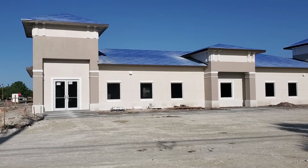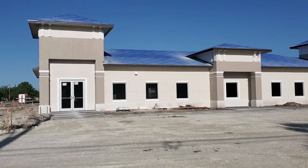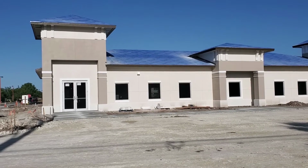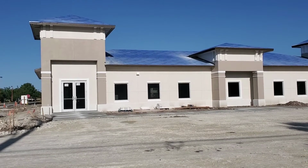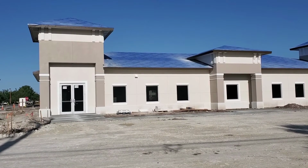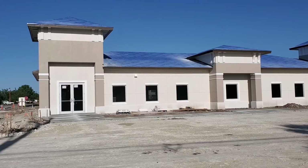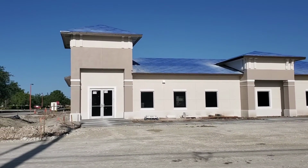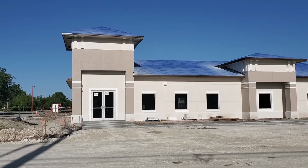It's 2,253 square feet. It's designed for medical use. This property is overparked. We have 17 extra parking spaces over what's required by code. Great location here for your sign on Collier Boulevard, and 30 plus thousand cars a day going by to see it.